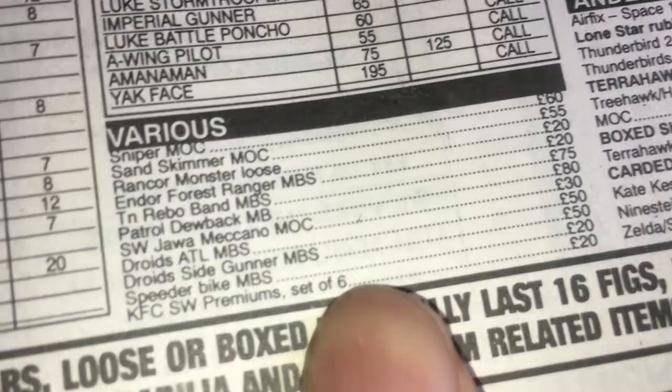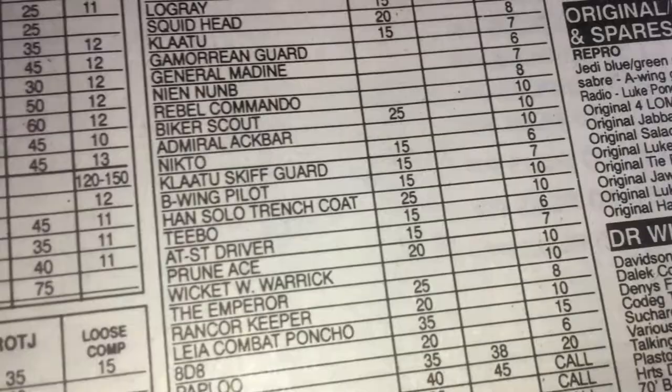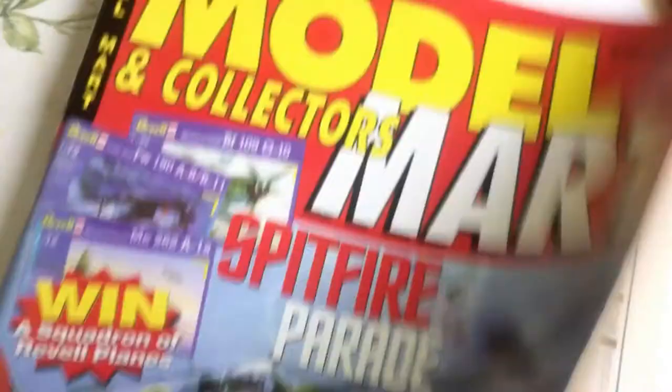And there's various items he's got there, other things he sold at the time, $6 million man, all those sort of things. So yeah, that's the 1997 advert from Model and Collectors Mart.